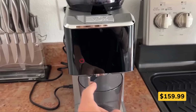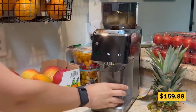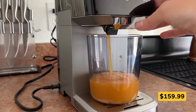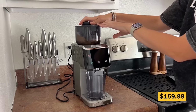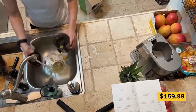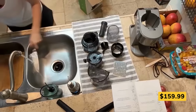Fresh juice should taste like nature made it. This cold press juicer squeezes out every drop while keeping nutrients locked in. The wide chute fits whole fruits and veggies, saving you prep time. A quiet motor and slow pressing action mean less foam, less heat, and more flavor in your glass. Easy to assemble, quick to clean, and built tough enough for everyday use, it makes healthy living simple.